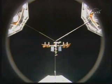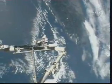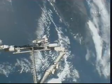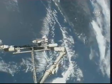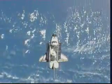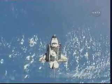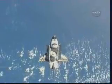This is Mission Control Houston with a view again from the centerline camera in Endeavour's orbiter docking system. This is a snapshot of that view from the video camera looking up at the International Space Station. Endeavour is about 1,600 feet away from the complex. Endeavour and the International Space Station are orbiting about 216 statute miles above the Earth over the Pacific Ocean just to the east of the Philippines.